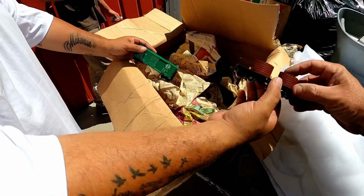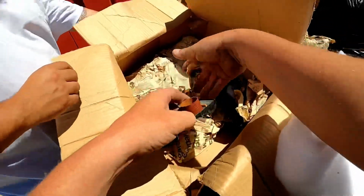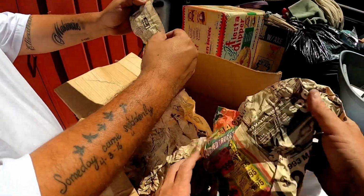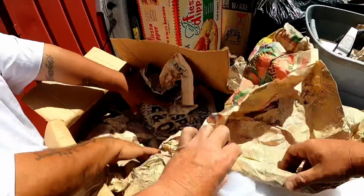Look at that one. Oh yeah, these are nice. That's a nice one. These are a little less expensive, they're posture. They're still good, but when you get the ones that are a little different like that, they're good. Oh, look at the paper on this one. What is this? Auto credit. The Sacramento B. The WB.